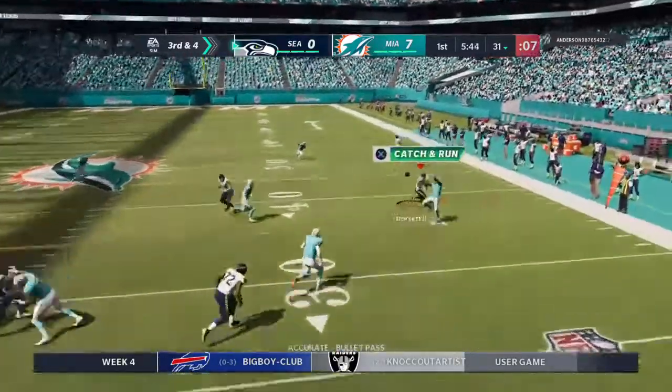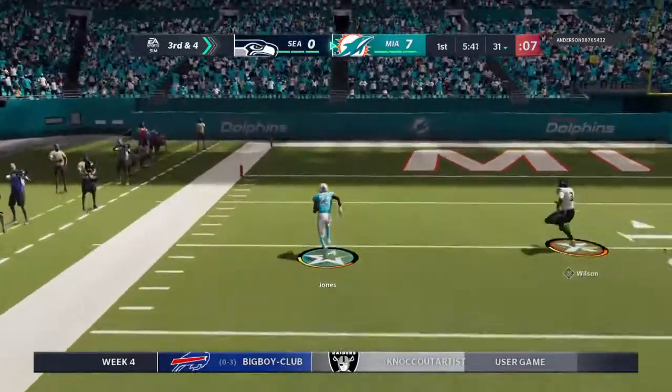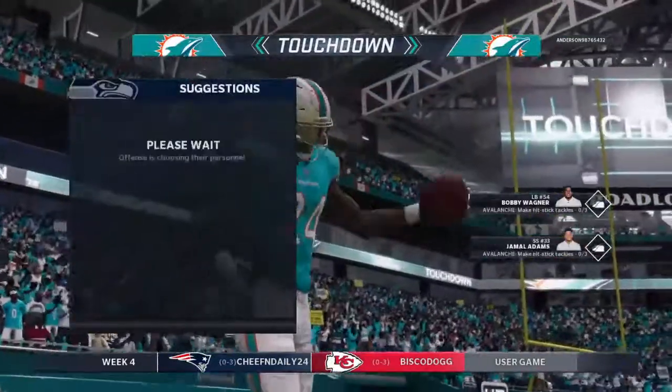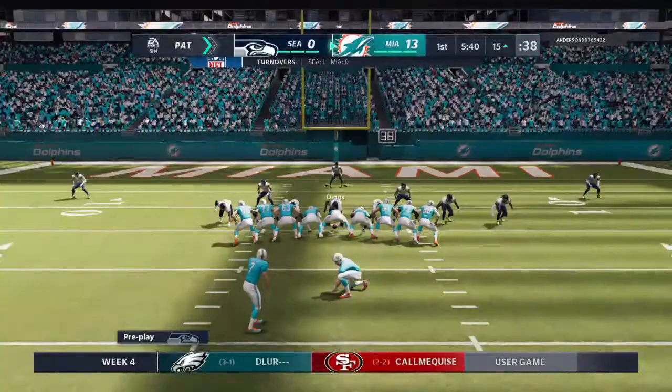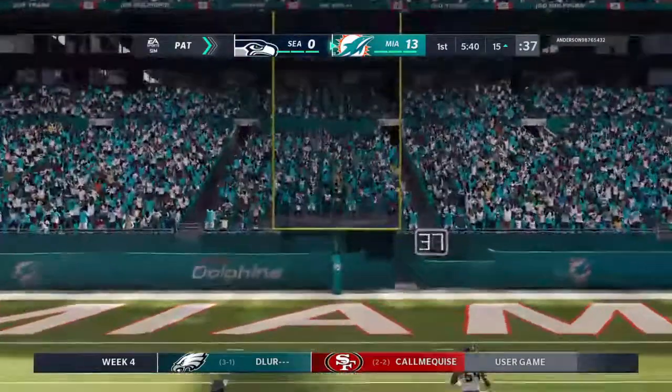From the gun on 3rd down, Wilson. And this is going to be intercepted. It's the Pro Bowler Byron Jones. And he will score. Touchdown, Miami. Touchdown. And this defense looking like they have come to play. The pick 6, and just like that, it's 13-0 early on.